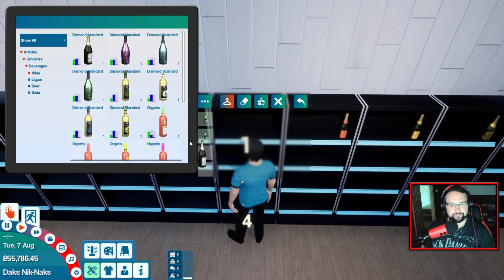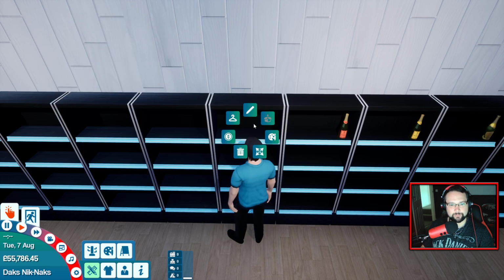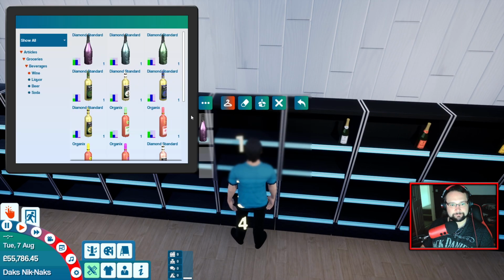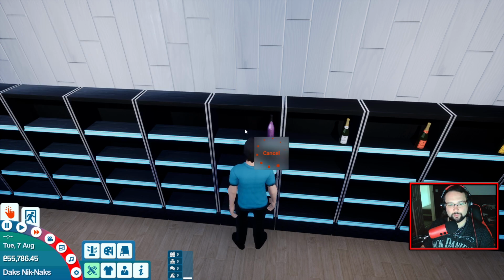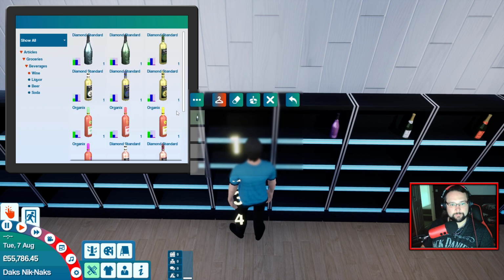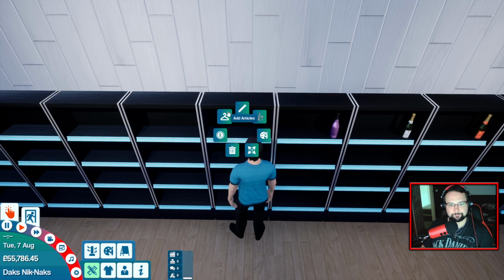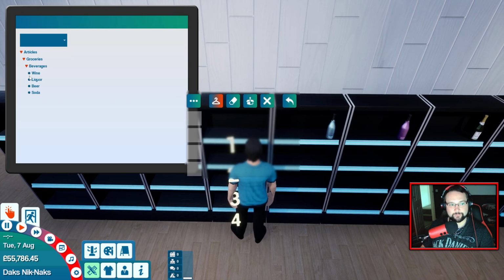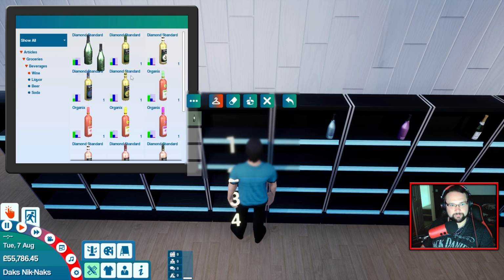Hopefully, I've not naffed up the totals of what we need. Otherwise, it's going to be rather awkward when I get to the end of putting all these bottles out, if I've got one more or one less than I need. 4, 8. So I'm going to need 16 of everything ordering, because you can get 4 on every shelf. 4 times 4, anybody? 16? Yeah, I thought so. Good.